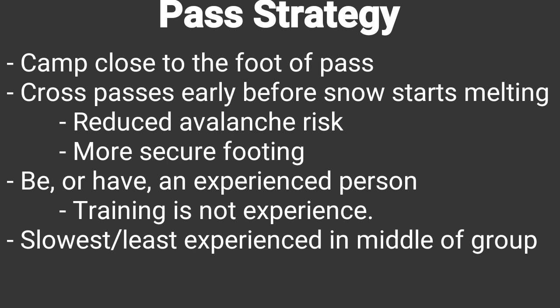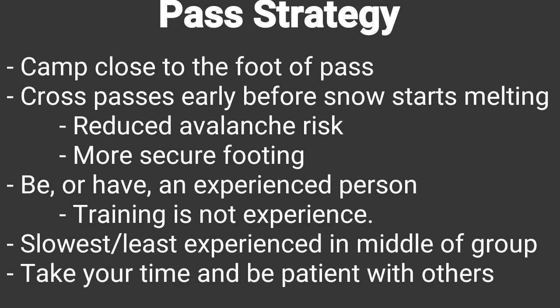The next consideration is take your time. If you need to stop early in order to set up for an early start in the morning, then do this rather than risk a potentially unsafe pass crossing. If an inexperienced person needs coaching and wants to take their time using their ice axe for security, then let them, regardless of how slow it seems.